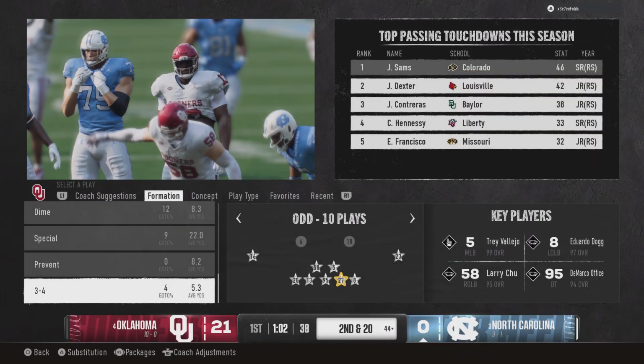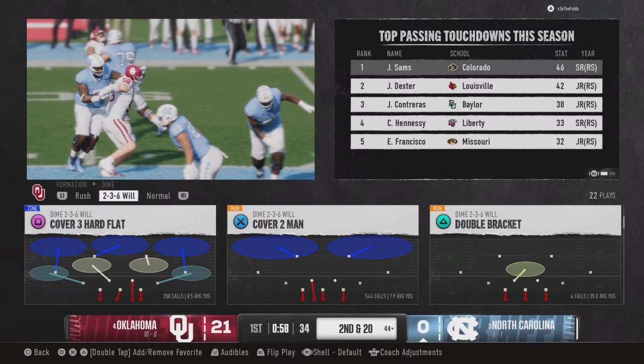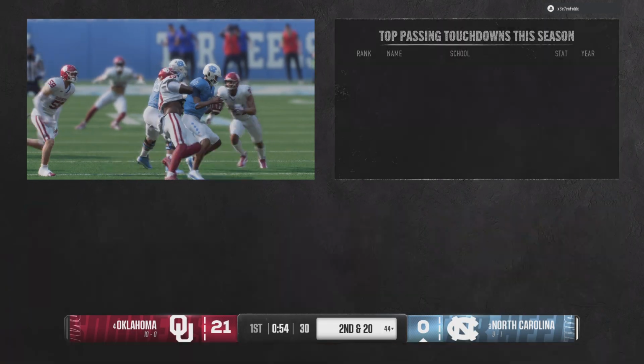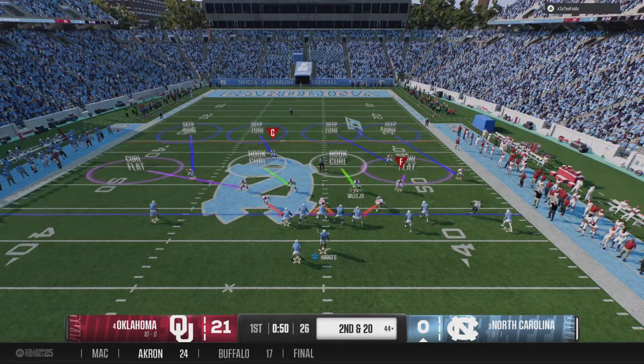Well, they're making this offensive line really think and communicate. Bringing different blitzes. This time the outside linebacker gets to the quarterback and comes up with a big sack for the D. First down sack pushes the ball back. Second down coming up.